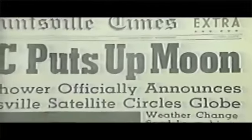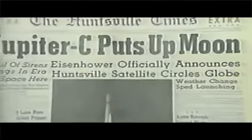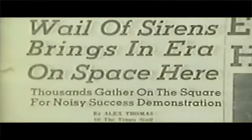The media focused on the Explorer 1 achievement as at last legitimizing the U.S. as a worthy adversary to confront the communist Sputniks. The public seemed captivated with the propaganda created by this new space race.